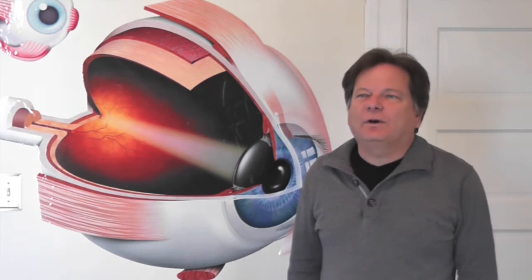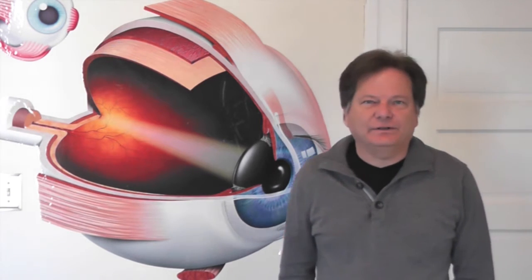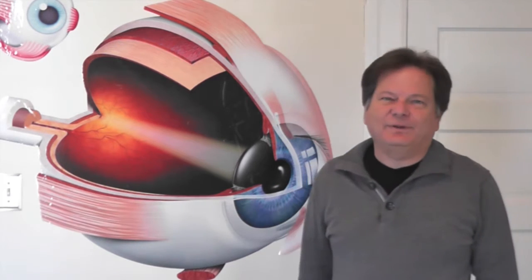She asked, number one, what's the difference between central vision and macular vision? Let me address that first. It's a simple answer. They really are the same thing.